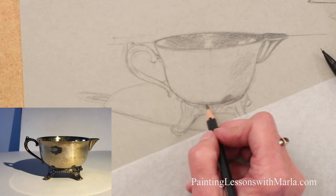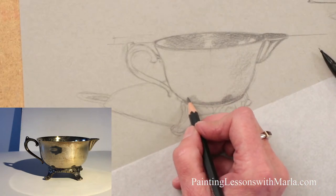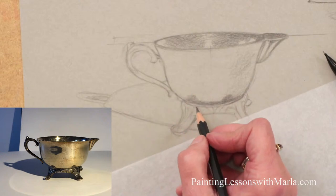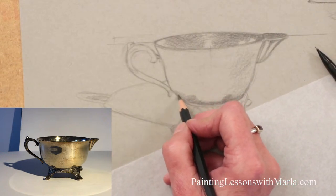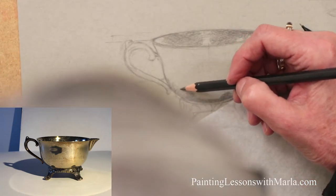And it's definitely fun to be able to render and do things like this. To me, it's just kind of relaxing. It's not something I do all the time, but this kind of rendering and making it look realistic, there's something really satisfying about being able to do it.